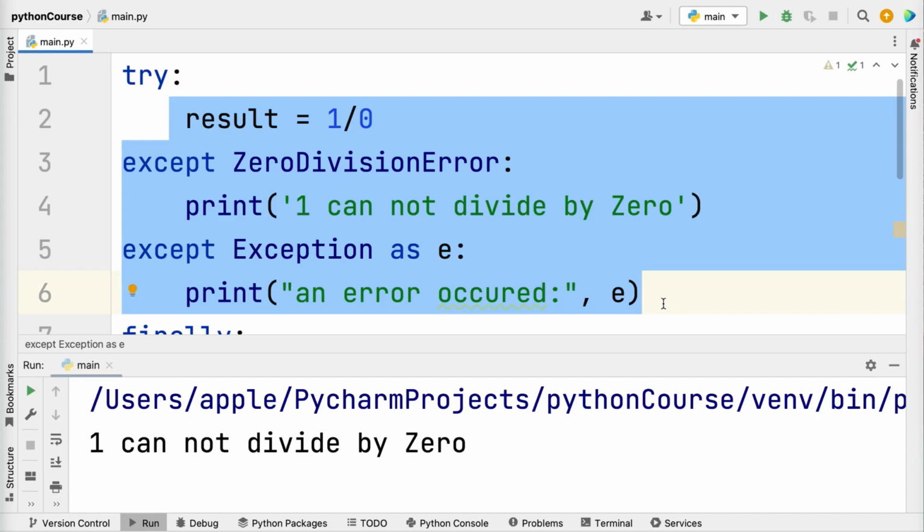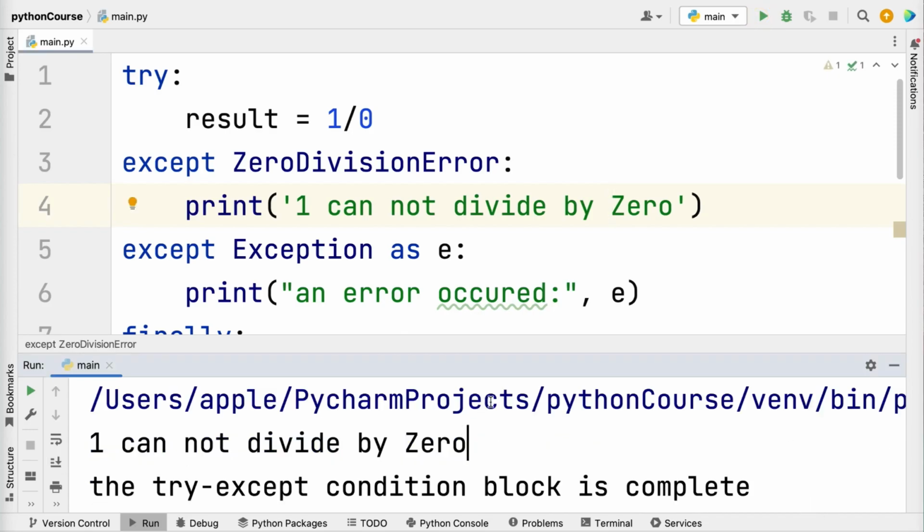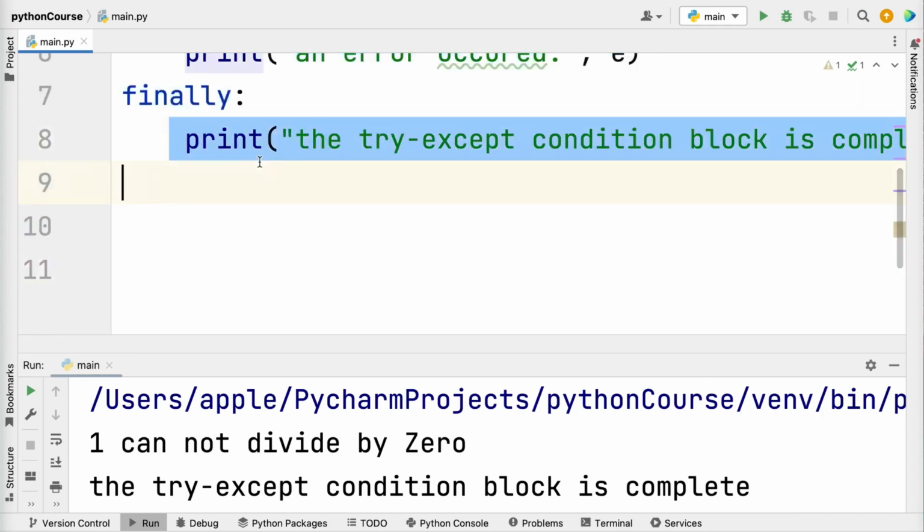In this example, the try block is followed by two except blocks. One handles the ZeroDivisionError and another handles any other exception that might be raised. The finally block is executed after either of the except blocks, or if no exception was raised at all. Let's print it. Now we can see it printed this exception first, and then the block is completed, because the error was due to ZeroDivisionError. That's why it printed this statement, and after completing it printed this statement as well. So we can use exception handling in Python.